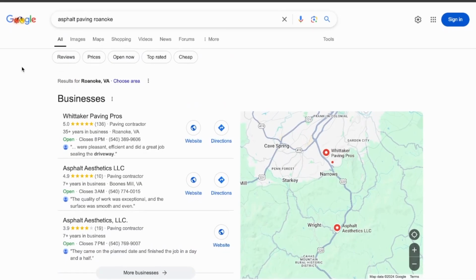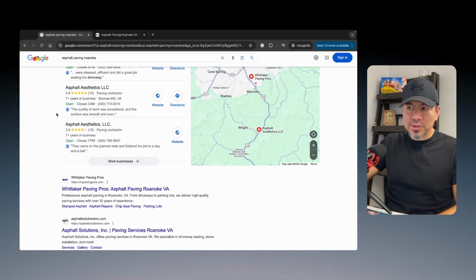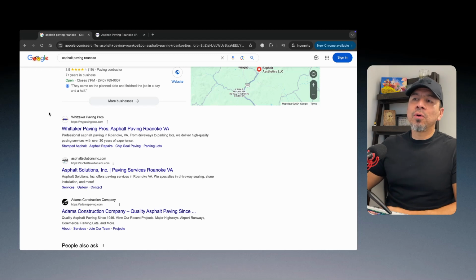Right now, if you go on Google and type in asphalt paving in Roanoke, Virginia, a smaller town out there in Virginia, one of the first listings you'll see is Whitaker Paving Pros. Guy's been a client for a very long time now, but we basically fixed up all his on-page SEO in order to get his website to show up on the search engine.